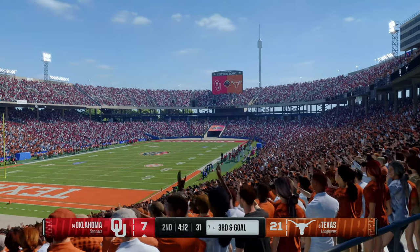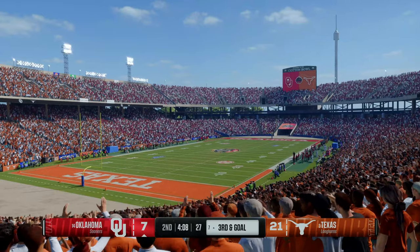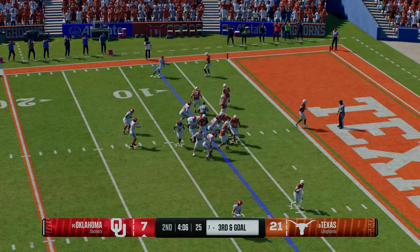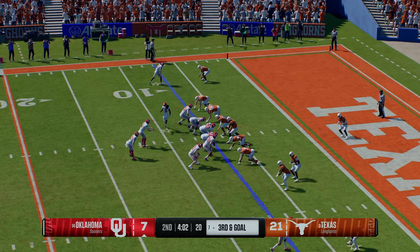The offense could be thinking about a four down situation. They need to put the ball into the end zone. They don't want to settle for a field goal here. The offense has been moving backwards here. Now a long way to go on third and goal.